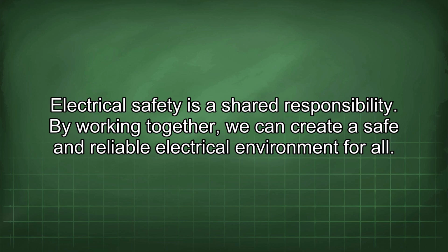Electrical safety is a shared responsibility. By working together, we can create a safe and reliable electrical environment for all.